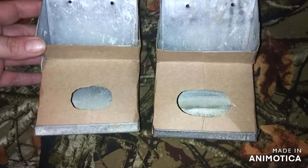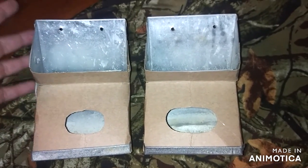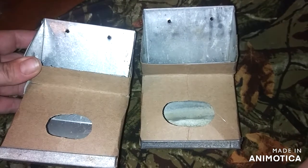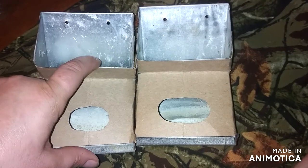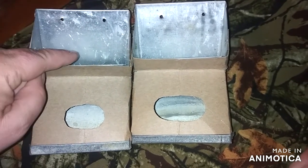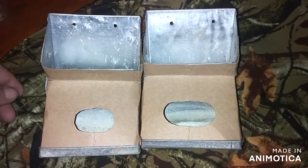Okay, so I got everything hot glued. I even drilled some holes, so this way when I get there, I won't have to worry about making a mad dash to do that. I do want to put a flap on this, but I want to use something that's rubber, and I don't really have anything that's rubber right now, so I am going to have to use cardboard for the moment.